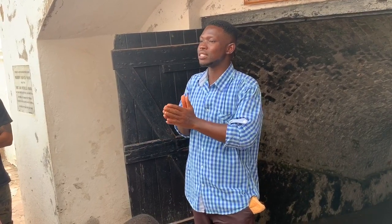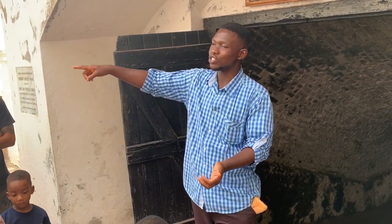But of course, not everyone had access to the dungeon. Some of the captives got to the castle at the time the slave ships were already in. Immediately after the branding, there wouldn't be the need for them to be in the dungeon. Just after the branding, they were all marched on board the slave ships.